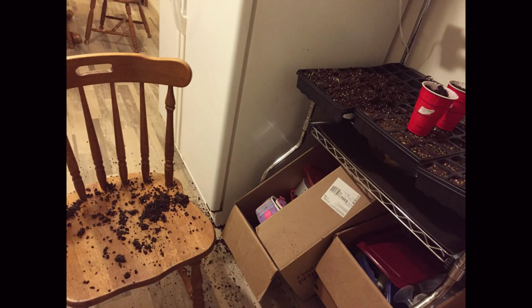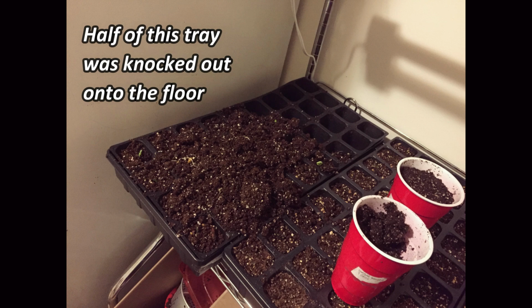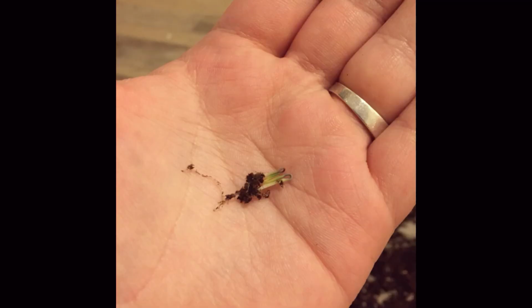I came into this situation last year where my toddler accidentally knocked over one of my seed starting trays, and about half the seeds fell out of the seed starting tray. And they were my tomato plants. I had a bunch of different varieties of tomatoes that I wanted to grow last year. And unfortunately, since it was knocked over, I didn't have the chance. I did save a few tiny little seedlings, and they actually grew into big plants. One of them was a Black Beauty tomato, and the other 2 were Sun Gold cherry tomatoes.